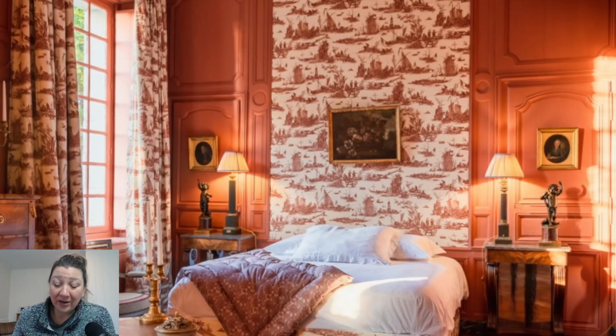Now we'll look at some of the bedrooms. There are 11 bedrooms in this chateau. 11. This is one of them. I love the monochromatic theme where everything's all just the same color. I love that with the paint. Got the nice bright white ceiling, and of course all of the curtains and the bed linens and all that match beautifully, even an inset of that same fabric right there on the wall.